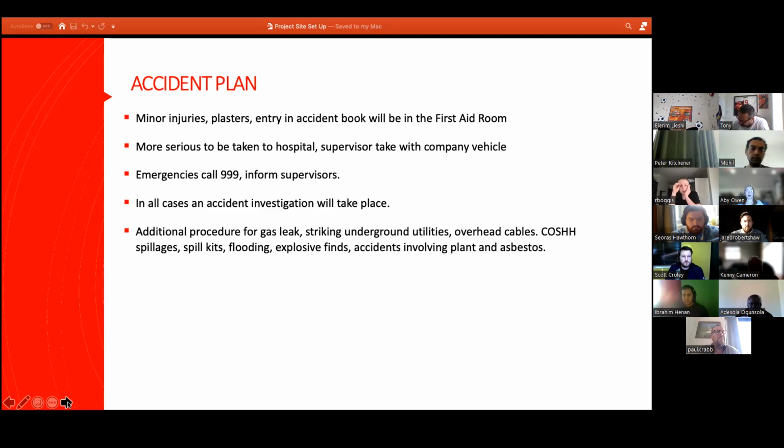Sort of split into 3 types of injury. We've got the minor injuries, which will be immediately dealt with. If it's just a minor cut, we'll apply plasters and enter it into the accident book. If it's slightly more serious, after dealing with them in the first aid room, we would then take them to hospital.